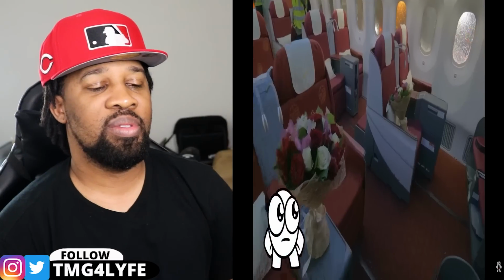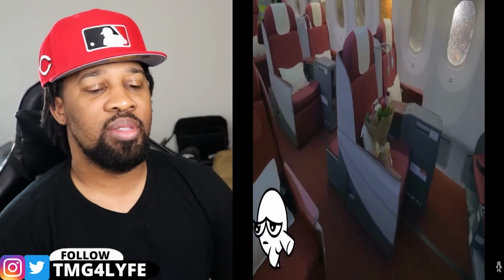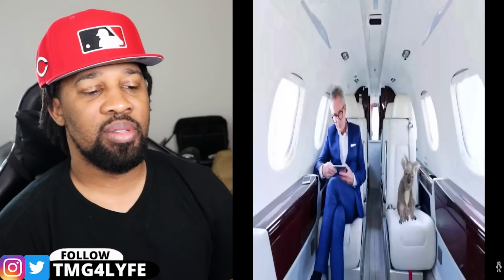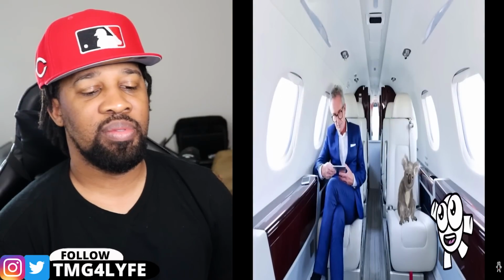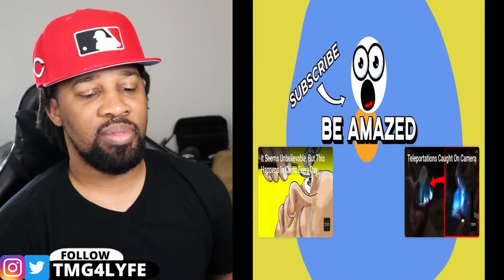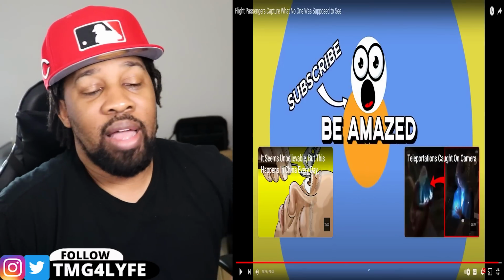I guess that would be one way of justifying the sky-high price of a first-class ticket. Extra legroom, fine dining, and a koala with a heroic international mission in the seat next to you. Sold. Have you ever seen anything on a plane that you think you weren't supposed to?